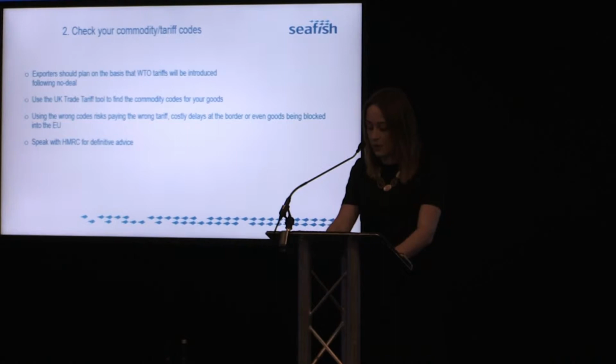However, this should be used quite cautiously, because if you use or identify the wrong commodity code for your good, you risk paying the wrong tariff and you risk delays at the border, even if the goods could just be blocked by the EU. So if you're unsure in any way with what commodity code to use, and therefore the tariff to apply, HMRC is best placed to provide the necessary advice.